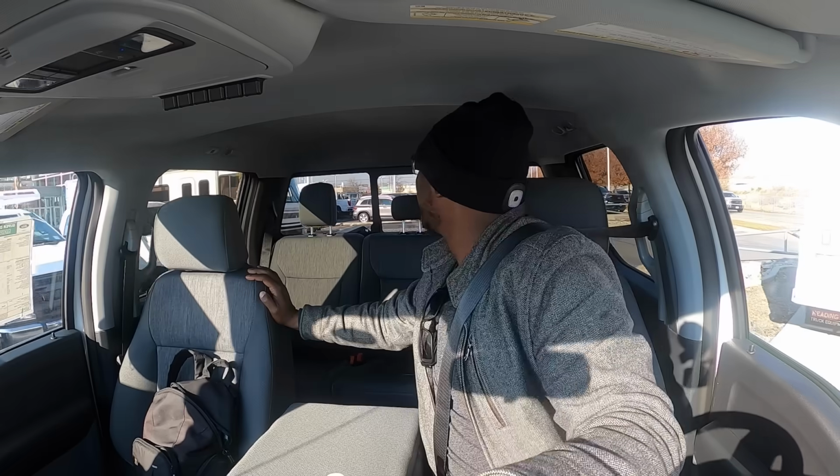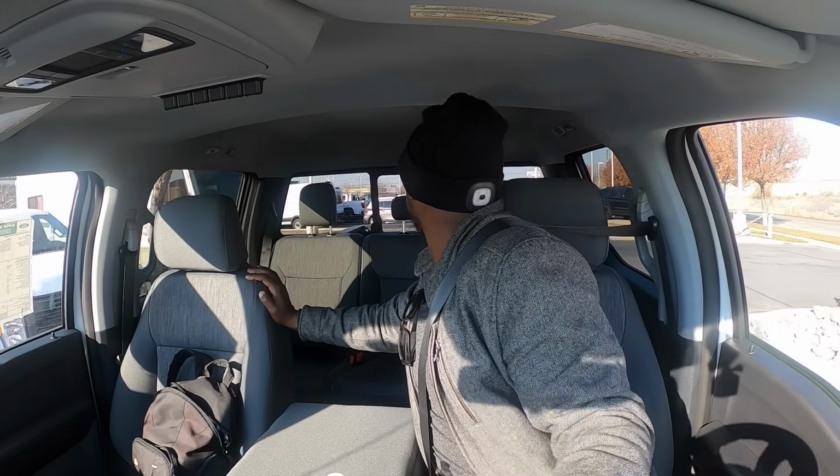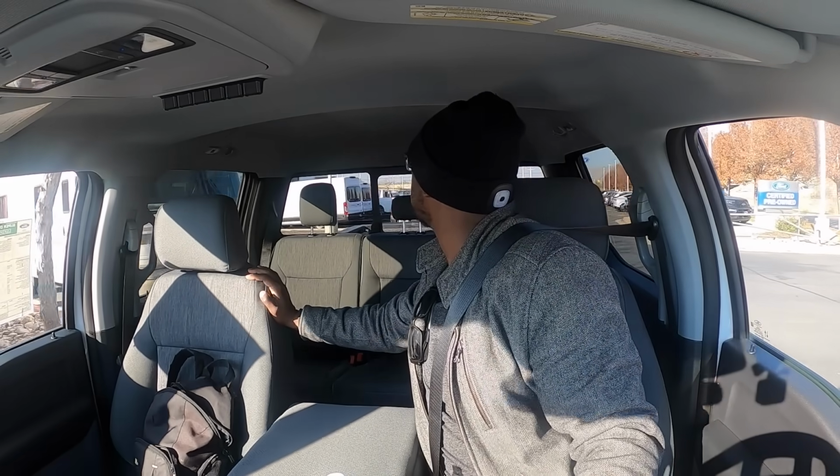Now, I can't tell the difference on the engine sounds with these trucks, guys. They all kind of sound the same to me, between the 7.3 and the 6.8. And most people actually refer to this engine as the mini Zilla. So let's go ahead and take it out.